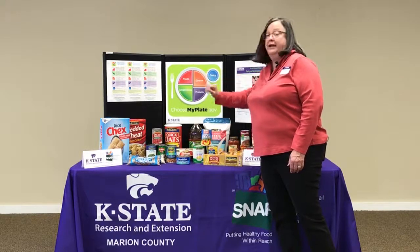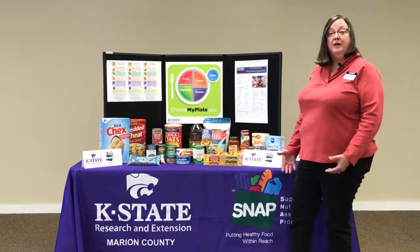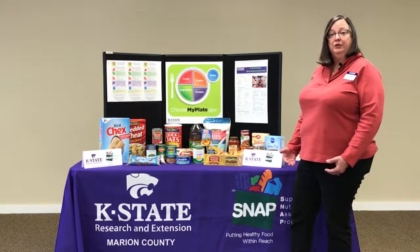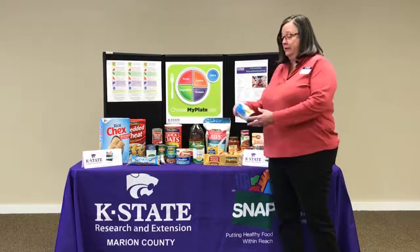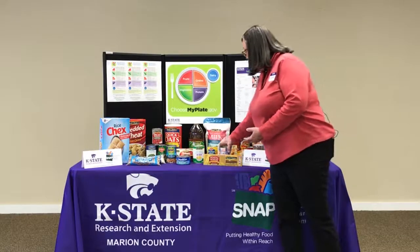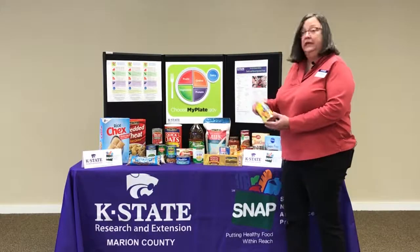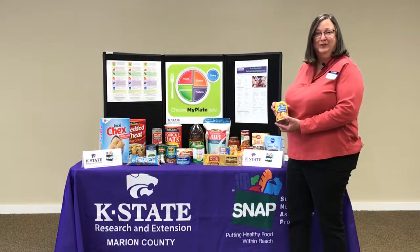We are going to start out with the fruits. When we're talking about fruits that are non-perishable, when you're choosing them at the grocery store, we want you to find those that are packed in 100% fruit juice or in water. And again, you're going to have to be a label reader to choose wisely.